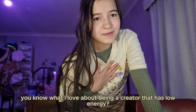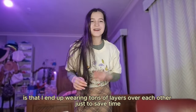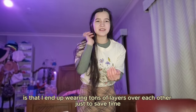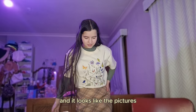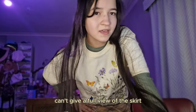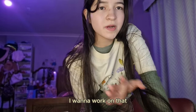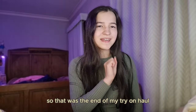You know what I love about being a creator that has low energy? Is that I end up wearing tons of layers over each other just to save time. This skirt is not too long for me and it looks like the pictures. And for reference, I am 5 foot. I also apologize that I can't give a full view of the skirt. I want to work on that and I might get a tripod at some point. So that was the end of my try-on haul.